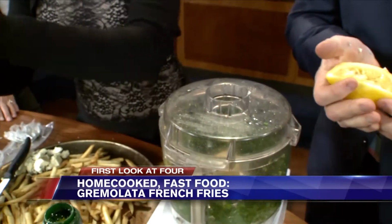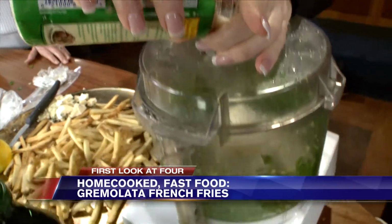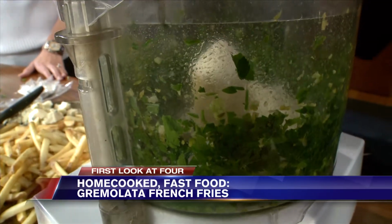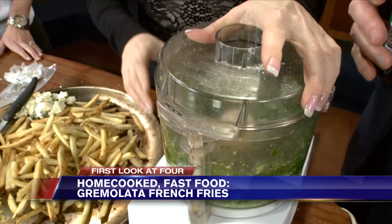I'm going to put some Parmesan cheese in here. It probably cuts down on the fat too with the lemon juice. Well, it does. When you're eating French fries, if they ever make you feel a little queasy, sometimes you get that effect. This is going to help that just a little bit. So there's some grated Parmesan already, and you can actually use fresh Parmesan as well, but I'm using the grated because I had it on hand and I picked it up.